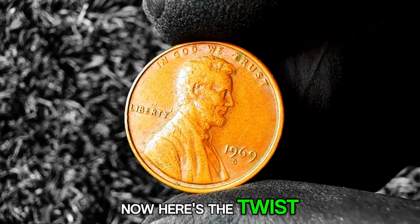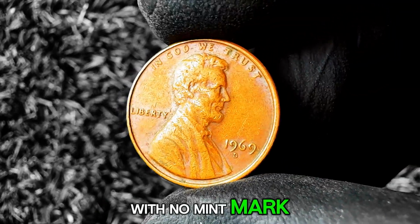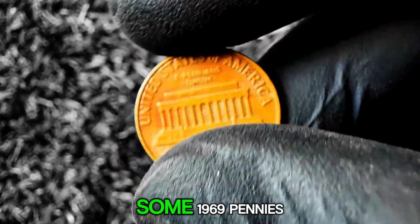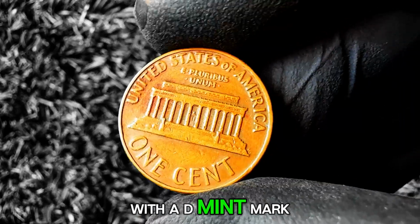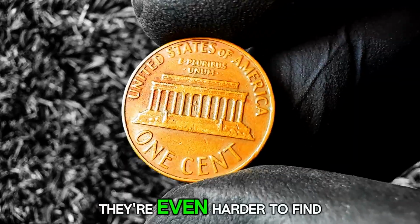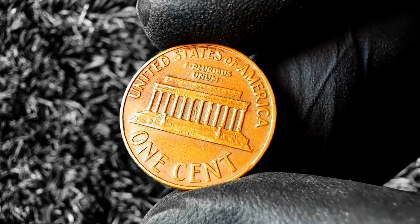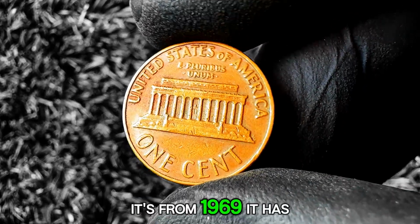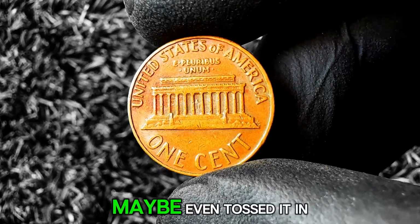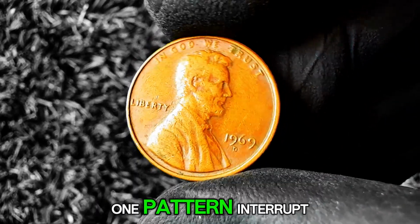Now here's the twist: most people think the famous double die only appears on the 1969 penny with no mint mark. And yes, those are valuable too, but fewer people realize that some 1969 pennies with a D mint mark from Denver also display this rare doubling. And those coins? They're even harder to find. Think about it. You've got a coin in your possession. It's from 1969. It has a little D under the date. You've seen it 100 times, maybe even tossed it in a donation jar or under the couch cushions, but what if it's the one?